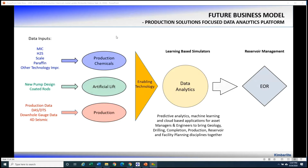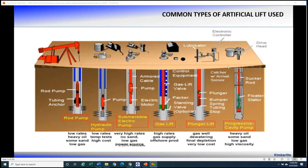And so when you take a look at what the future business model is going to look like for production solutions, I think many of the E&P operators are really looking for suppliers that can help solve problems for them rather than just be a pump supplier or a sucker rod supplier. And this is a future-based model where I see the well data evolving, correlating and inputting with the artificial lift data and the production chemical data, to use data analytics to optimize the performance of the well. And we'll talk more about that later today.